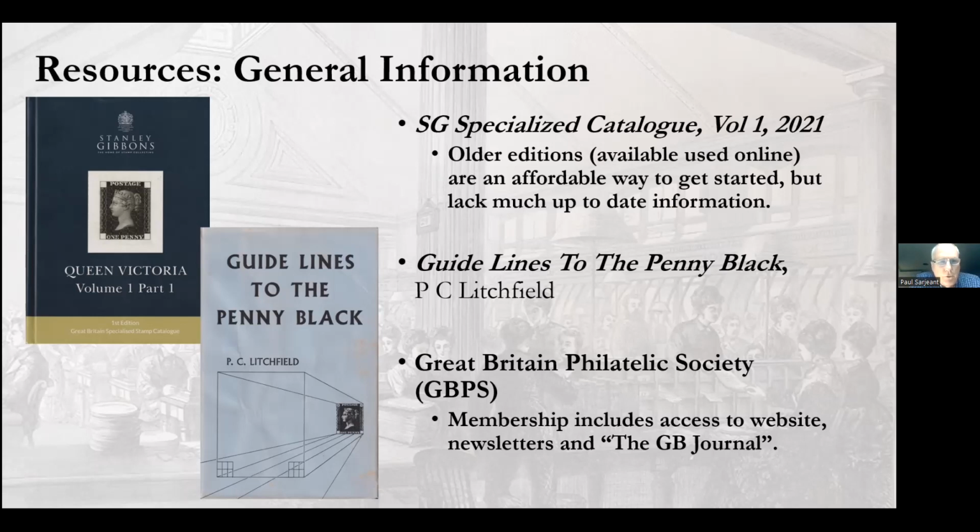I actually still use this book because it's got tables in it that allow for fairly easy plating of penny blacks. So if I go to a sale, you'll find dealers who have sometimes not pristine penny blacks, but penny blacks nonetheless, at reasonable prices, and it's possible to plate them using this book. But as I say, it has a lot of good background information about the creation of the plates and the history of the stamp.